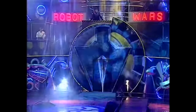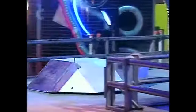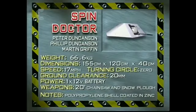And to prove it, 6 robotic bullies are going to fight for a place in our series semi-finals. Let's have a look at them. First, from Huddersfield, Spin Doctor. Named by the university's student team because it can spin on the spot. It took 4 months to build. The second lightest in the heat at 66.6 kilos. The main danger will come from the 20-inch rear chainsaw and snowplow.